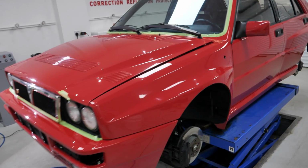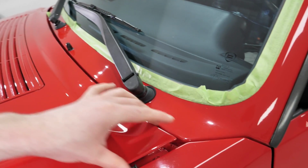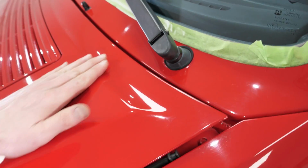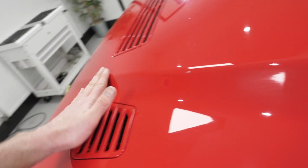Monza red in colour. Haze, scratches. I remember the scuttle up top here in the bonnet, there's just a lot of angles and lots of, you don't want to tilt too many edges, you don't want to put too much pressure on body lines.